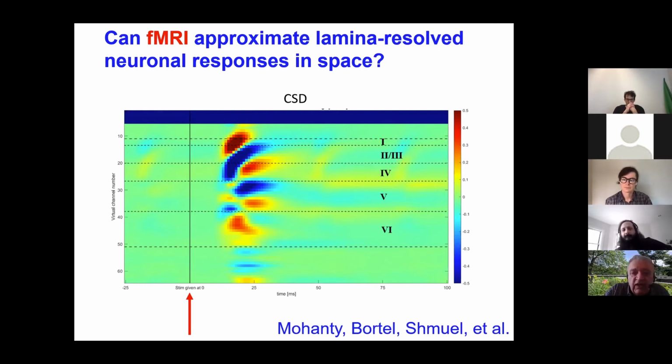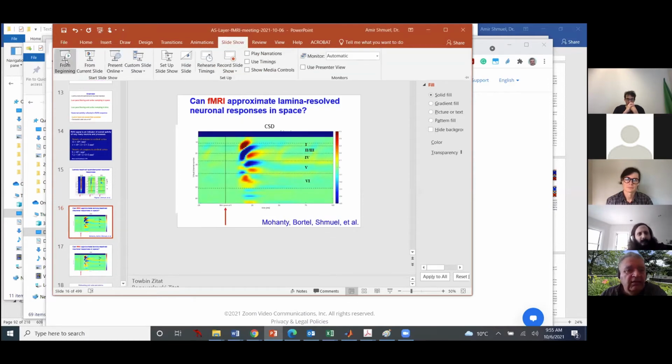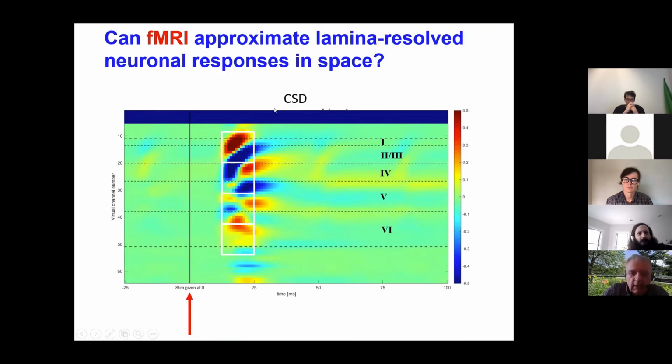And now if we superimpose, if I just throw in 4 voxels that are 0.6 millimeter isotropic, that's what we get. Obviously, it is low-pass, we undersample, and we have here a large partial volume effect.